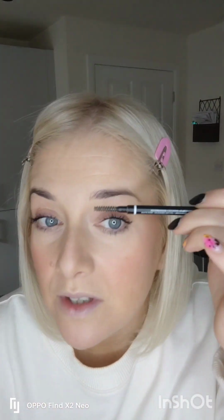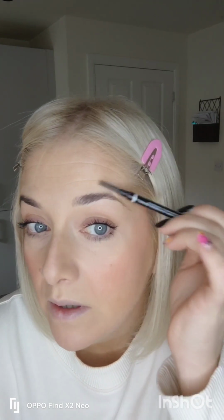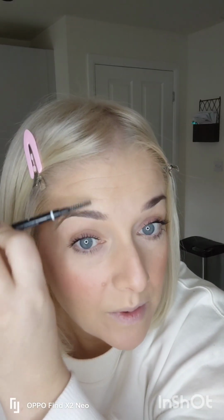So what I'm going to do is I'm just going to take the spoolie end and brush them up. Obviously this is going to completely depend on how your eyebrows actually are. If you like a big fuller brow, the steps are pretty similar, but this is how I do mine. So once they're all brushed up, they look better straight away.